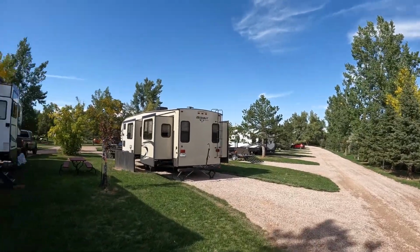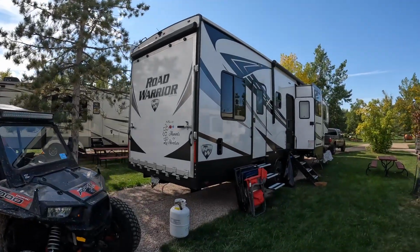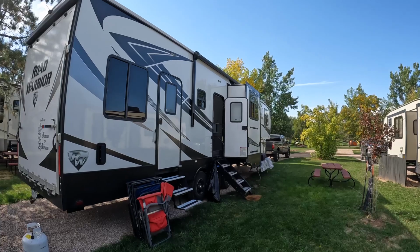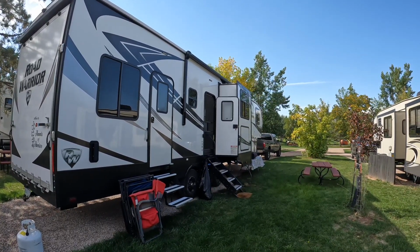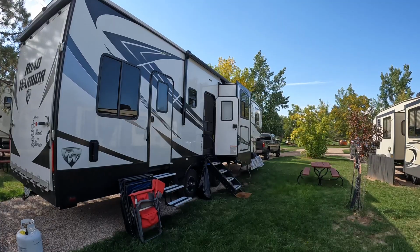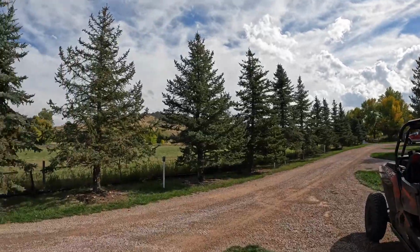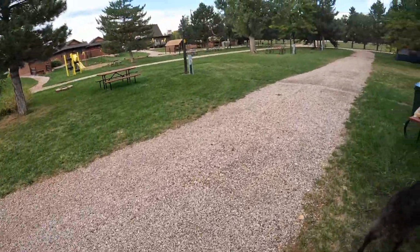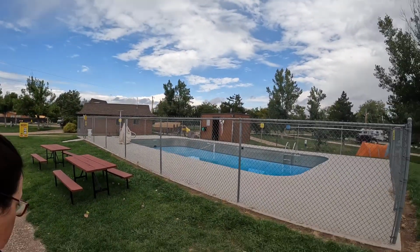Alright, we are getting ready to go for a ride, but before we take off, I thought I'd show you our campsite. Beautiful campsite. KOA, you did it this time. This is probably one of two of the best ones we've stayed at. The other one was at a casino in Durant, Oklahoma. But very clean, and then they have this huge open space. Pool is empty. Well, it's closed. 9 feet deep.